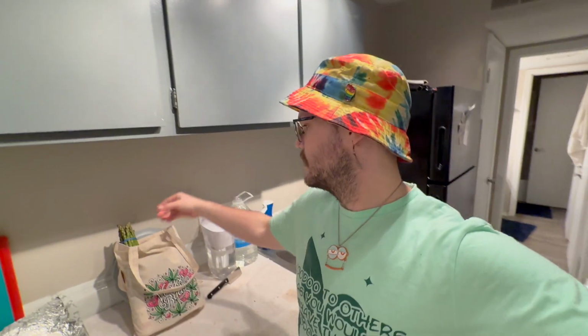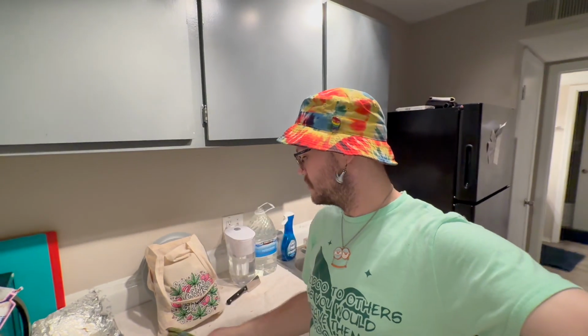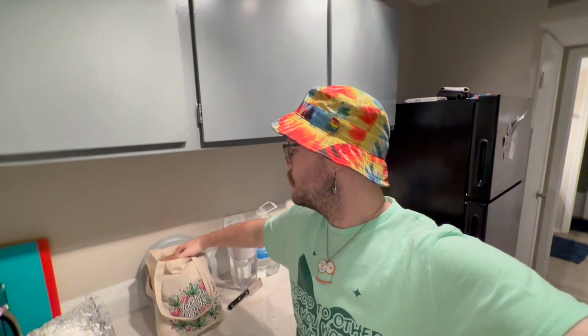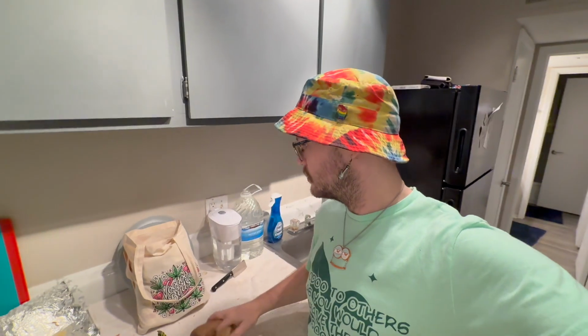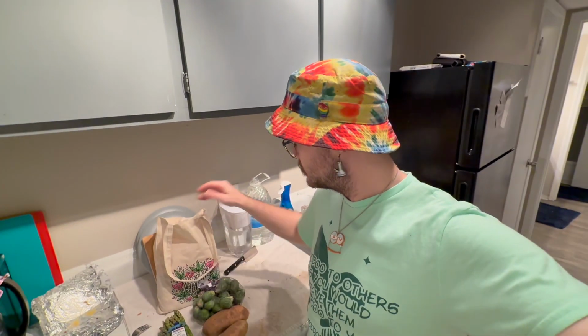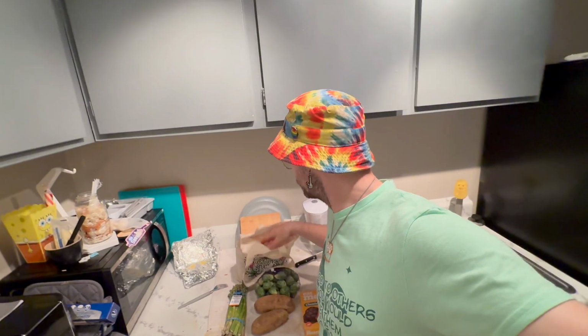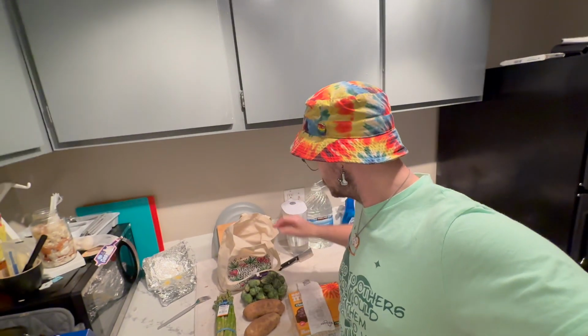Just got done grocery shopping for dinner. This will hopefully be dinner for a couple nights. I got some asparagus, 2 potatoes, some Brussels sprouts, and then some steak. Now I got some real fake meat steak. Yep, some good old real fake meat. Pretty delicious. I do like them. I've had them a couple times. Receipt, we'll get to that.